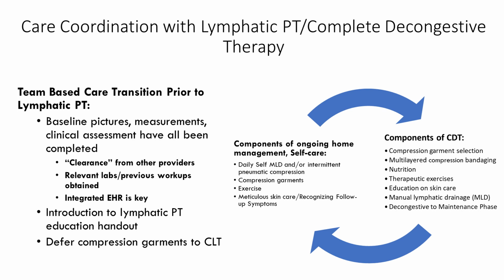And it also helps our physical therapists in feeling comfortable. Hey, we've checked off all the boxes medically before they're going through the treatment phase. In our facility, we will wait on getting the compression wraps and that set for the patient until they have been evaluated by our lymphatic therapist.